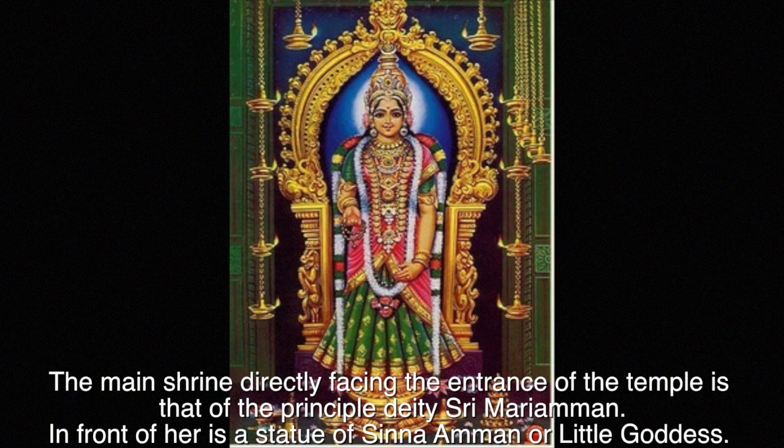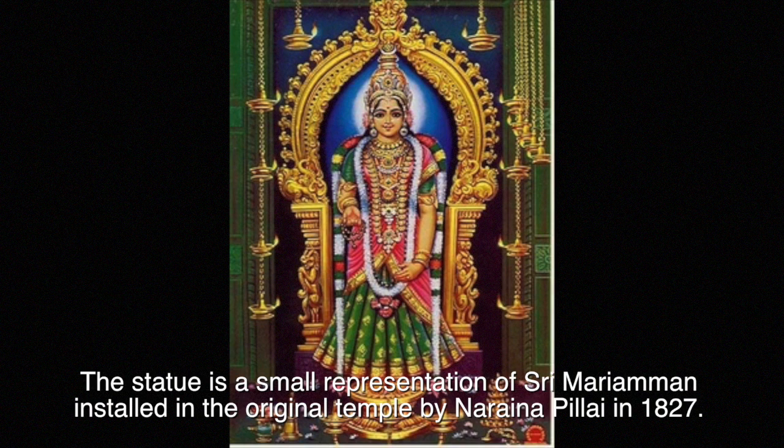The main shrine directly facing the entrance of the temple is that of the principal deity Sri Mariamman. In front of her is a statue of Sina Amman, or Little Goddess. The statue is a small representation of Sri Mariamman installed in the original temple by Narayana Pillai in 1827.